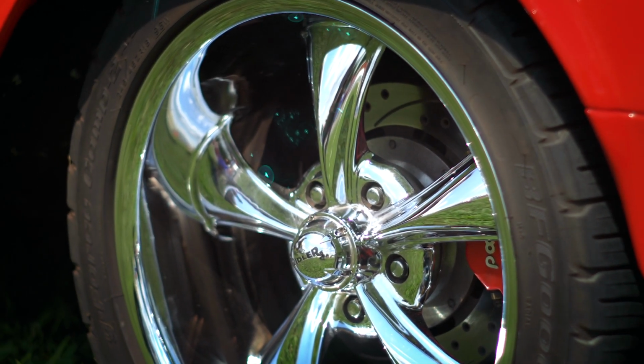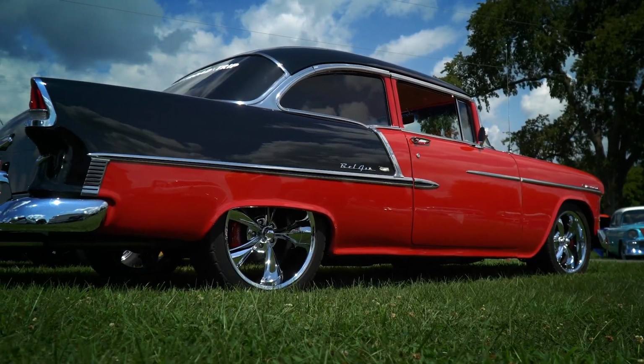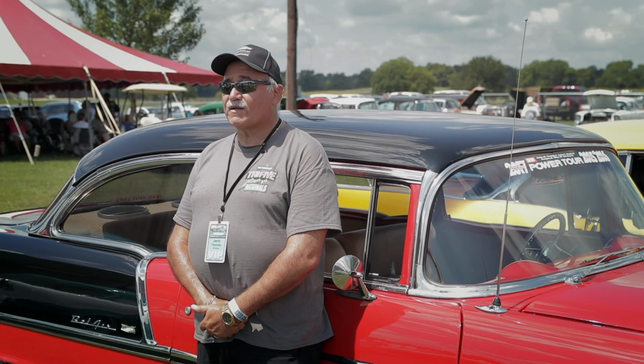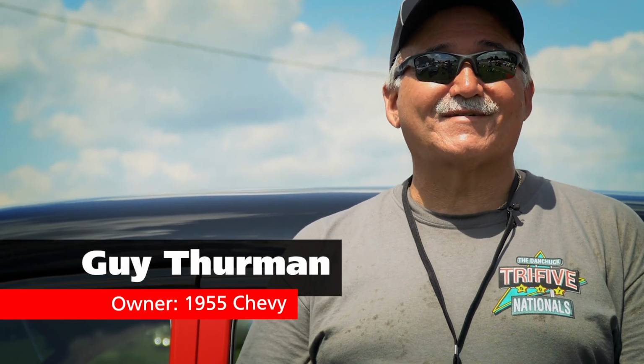So we upgraded the brakes to four disc brakes, and then we bought the Ridetech, the whole suspension kit for it, the four-link for the rear and the strong arms for the front, coilovers, and the front stabilizer bars on it. It really does handle like a new car. It's unbelievable.